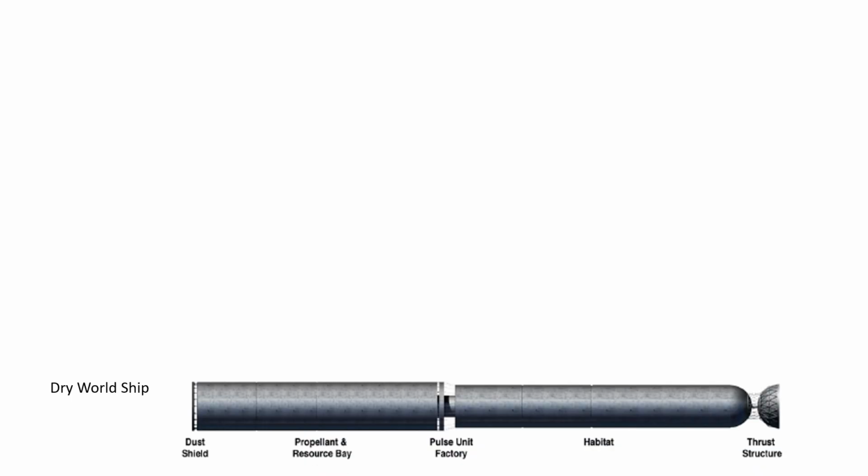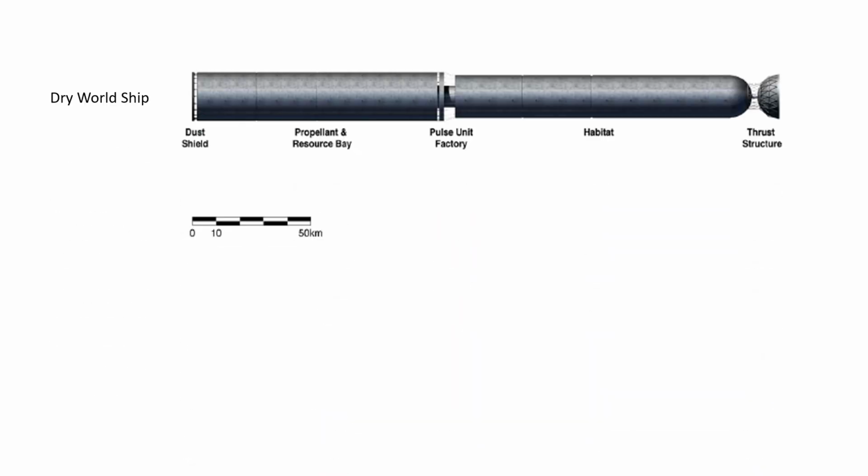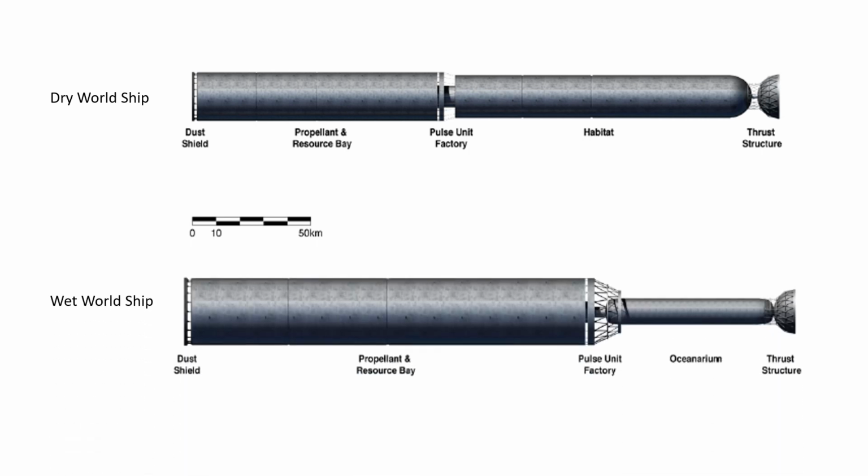Bond and Martin proposed two different types of worldships. The first worldship type is the dry worldship. Inside its habitat, you would find land, small mountains, fields, forests, etc. People would live as they would live on Earth. The second worldship type is the wet worldship. Inside its habitat, you can find a kilometer-deep ocean and people would live on small islands inside.